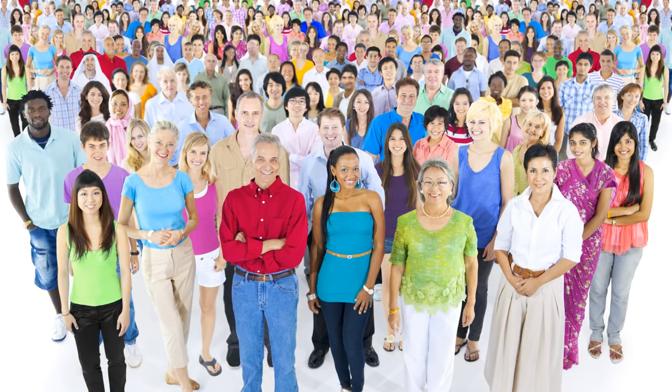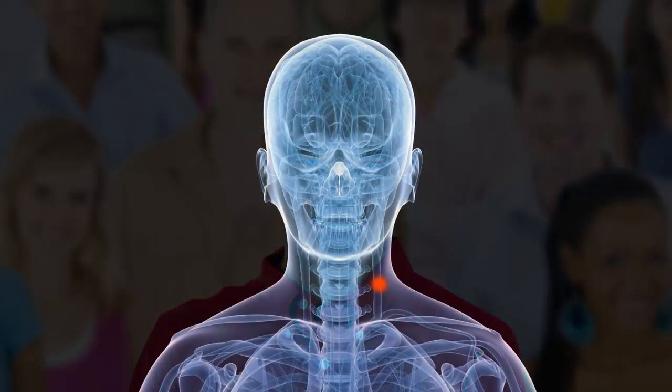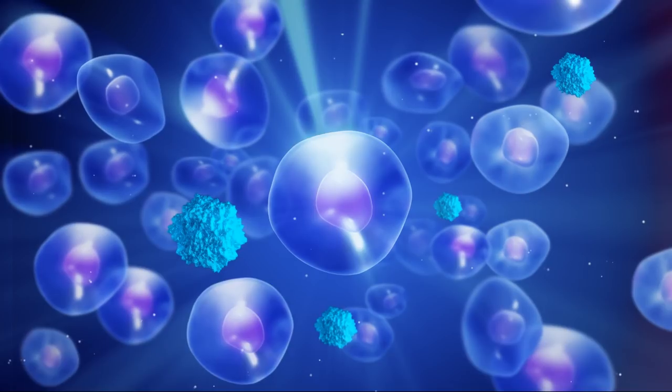Every person is unique. Individual variation can be seen in a person's height, eye color, blood type, and perhaps most importantly, in how their bodies are predisposed to disease and how effective therapeutics used to treat them will be. The most important source of these distinctions is genetic.